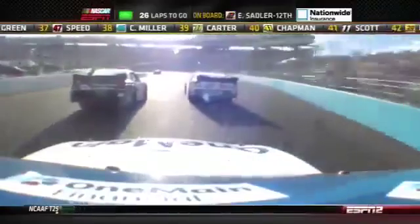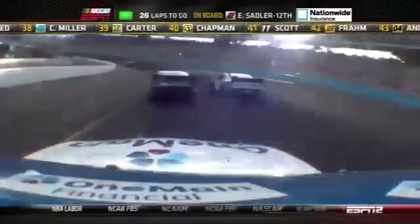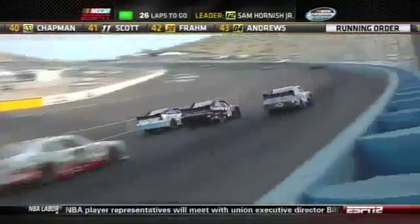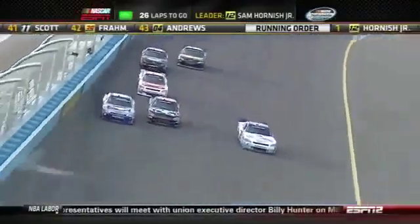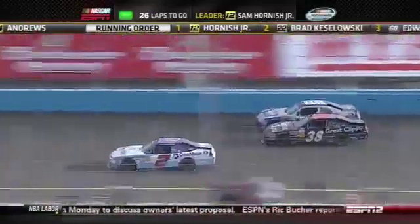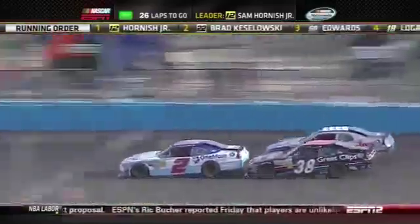These guys still going after each other. And notice the sun is starting to become a factor heading down into turn number 1. Elliott's got the low line. They're going to go 3 wide. Yeah, that's a great move. You can see Jason Leffler really get loose there. Down in 1-2. Elliott's able to make that pass 2 at a time.